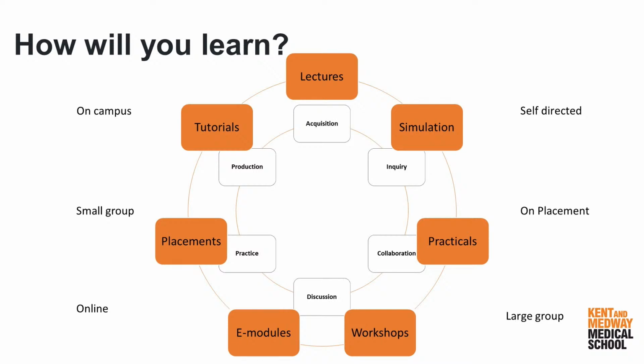Okay, so this is a summary of how you're going to be learning. So there are lots of different styles that we would use at KMMS. So there are different types of teaching that we have, and some of them are going to be on campus and some of them are going to be off campus on placement. Some of them are going to be on your own, so they're self-directed learning. You'll be learning sometimes on your own as an individual, sometimes as part of a small group. The small group teaching that we organise within the school is typically between 6 to 9 students, one of those two. But obviously within your peer group you might want to have small groups that you set up for personal study. Some of your learning will be online and some of it will be face-to-face.